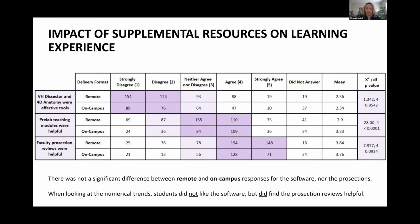You can see on this table that the dark purple highlight for the prompt regarding the helpfulness and effectiveness of the anatomy software is either in the strongly disagree or disagree category. And this just emphasizes the students' dislike of the software options that were provided to them. If you look at the dark purple highlight in the bottom prompt about the faculty-led pro-sections being helpful for their learning of gross anatomy, the majority of students responded with either agree or strongly agree.